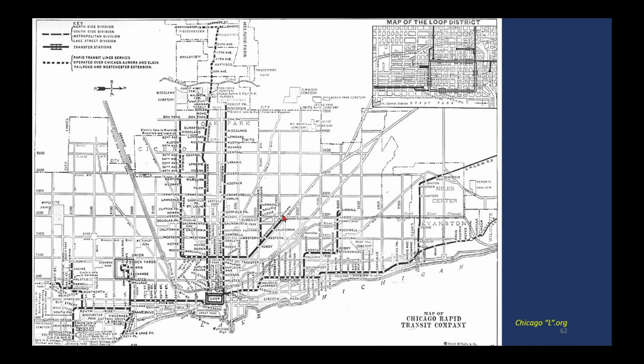The Humboldt Park and Logan Square, the Lake Street, and the North Branch going up to Howard Street. There is the Niles Center extension, and then the North Shore Line Skokie Valley route and the North Shore Line route. So all working in concert with one another.